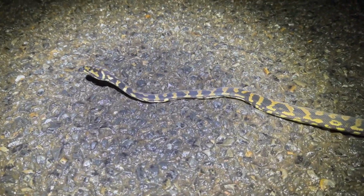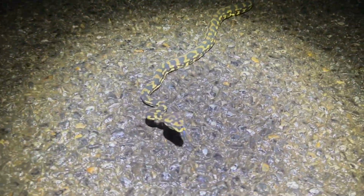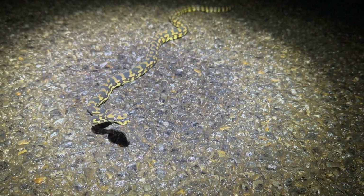Well, we got our target here, so we're going to head off to the next spot and try and snag up a nice jungle carpet. Oh yes, that's a jungle. Oh yes, that is a stunning jungle. Oh yes, we just pulled out of the car park. Oh my god, that's a beautiful snake.